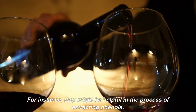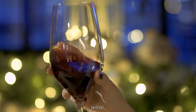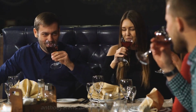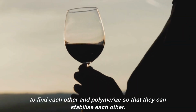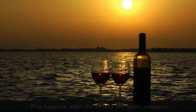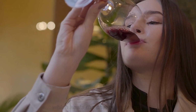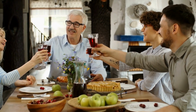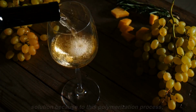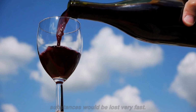For instance, they might be helpful in the process of extracting phenols from the grapes or in maintaining the color of the wine. When red wine is pressed, its many monomeric anthocyanins and tannins are just waiting to find each other and polymerize so that they can stabilize each other. This happens when the wine is put under pressure. Tannins have their ends capped by anthocyanins, which seals the chains and stops further polymerization from occurring. Tannins and color molecules are both kept in solution because of this polymerization process. If it weren't for this process, both sorts of substances would be lost very fast.